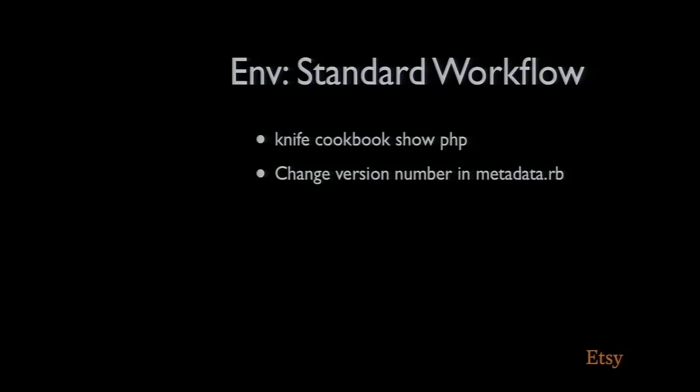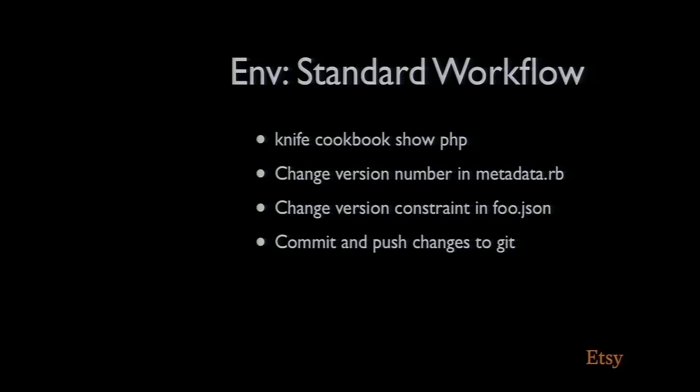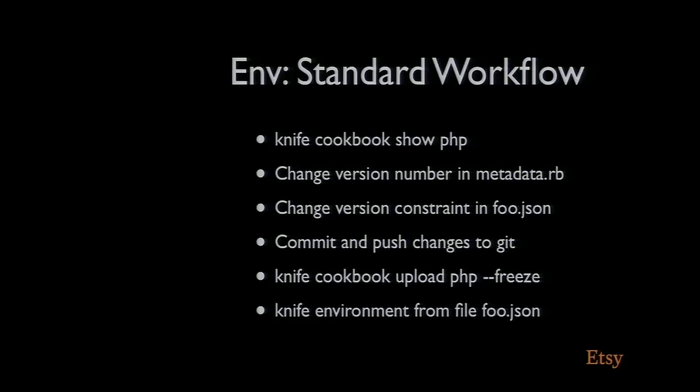This is the out-of-the-box standard workflow that, if you read the environments wiki page, you'll get. Typically, you might look at the version number your cookbook already has. You might increment that version number in metadata.rb, change the corresponding version constraint in your environment JSON or environment.rb file, just changing a number. Commit and push your changes to your version control system. Upload your cookbook, possibly freeze it as well. For anyone who's not familiar, --freeze essentially locks the cookbook when you upload it so that you can't upload the same version number twice. Then you upload your environment file. This is the standard workflow, and in most cases it works very, very well. But there are situations, including ours, where it doesn't.